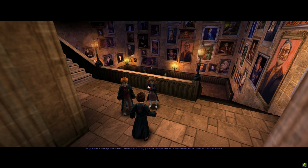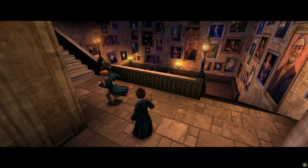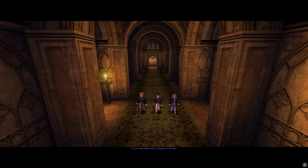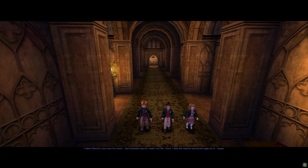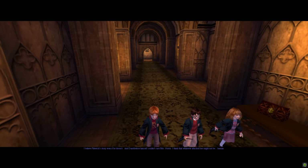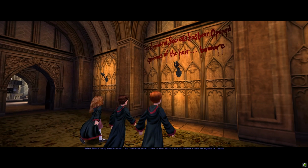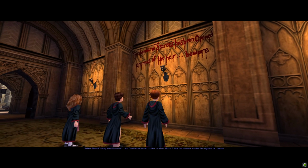Harry, I want to investigate the scene of the crime. Filch usually guards the hallway where his cat was petrified, but he's away, so now is our chance. Do you really think there's a Chamber of Secrets? I believe Flitwick's story, even if he doesn't. And Dumbledore himself couldn't cure Mrs. Norris. I think that whatever attacked her might not be human.